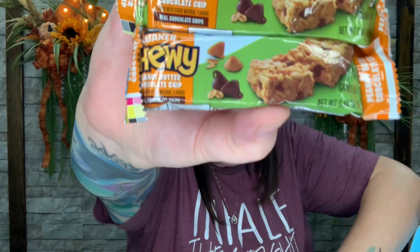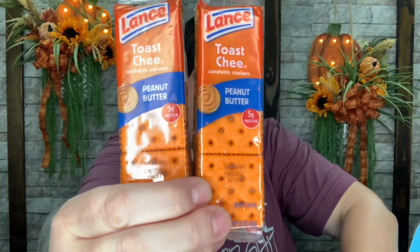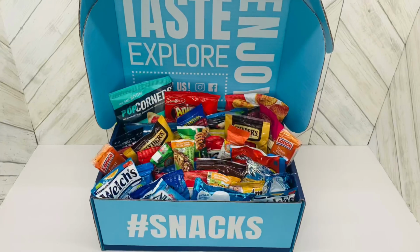You have the crunchy Nature Valley oats and honey. There's some peanut butter chocolate chip chewy granola bars. There's 2 of those. Here is Planters salted peanuts. You have 2 of the original Rice Krispie treats. You have 2 of the peanut butter cheese toast little crackers. And there's another thing of Welch's fruit snacks.